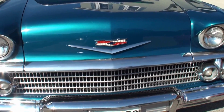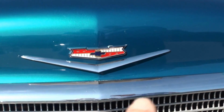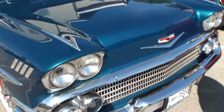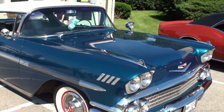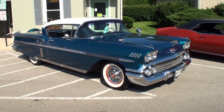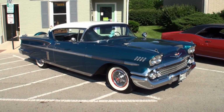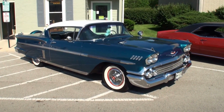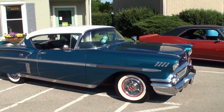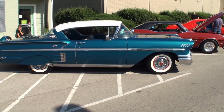Nice low stance. The V in the hood there for the V8. It still retained the Chevy bow tie and the V for the V8. And it also put the fins on, but instead of having the big birds on the 57s, they only went with the single. They still have the fake louvers on the front, which were just more cosmetic than anything else. But they had the sharp rocket at the front. If you'll notice, it's got the black and white chrome, and it blends down to the clear white chrome. And we've got the right parking spot today to be right in the right spot.